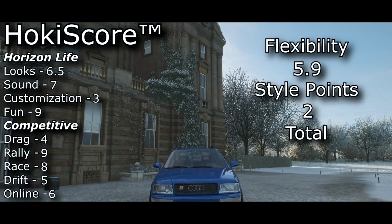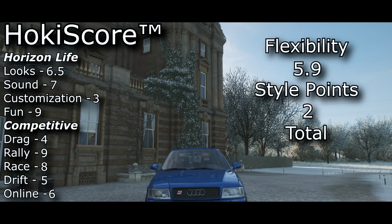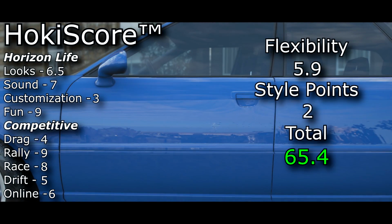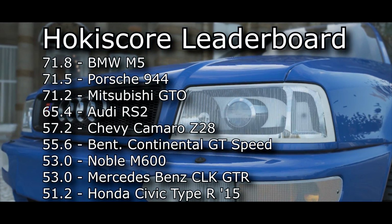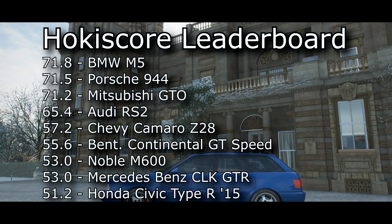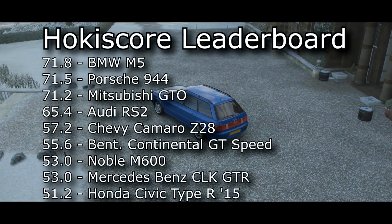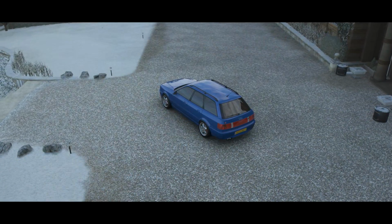And with all that said and done, we end up with a Hoki score for the Audi RS2 of 65.4. And that puts us kind of right into a gap in the scoreboard here. We have our high-end cars pushing over 70, and then the more purpose-built or kind of worse cars under 60. So the Audi squeezes right into that gap, and I think that's a very respectable score for the Audi.